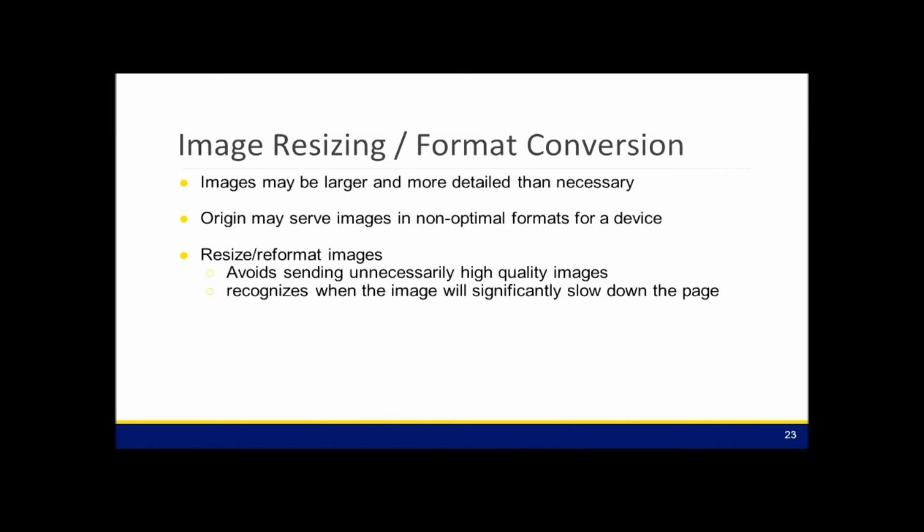So image resizing and format conversion. The problem here is that a website might be trying to serve an image that's too large and going to slow down a page load for a screen that's much too small to even view the content on this image. To solve this problem, our algorithm was we computed a time delta factor across all images. And host names that had many large time delta images were candidates for this. The way we tested this was we resized the images and reloaded the whole page through our pipeline and determined the improvement we studied.